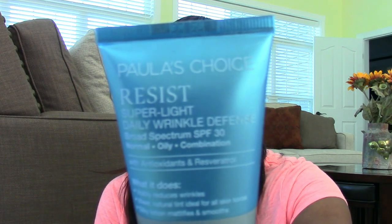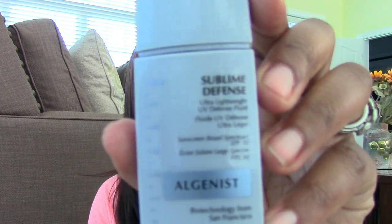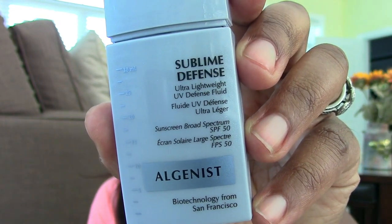I would say combination skin, oily skin is gonna like this, but I would lean more towards the combination skin people. If you are super oily, I like this more because it's more mattified, let's say. This is Algenist, and this is amazing. It's called the Sublime Defense. And this is more mattifying. When I'm really going to be doing my makeup and I really don't want anything going on, I don't even want to do the spray, this is the one I use because it's the absolute perfect mattifying primer. With SPF. No, they're marketing it as SPF, but I think it's a perfect mattifying primer.